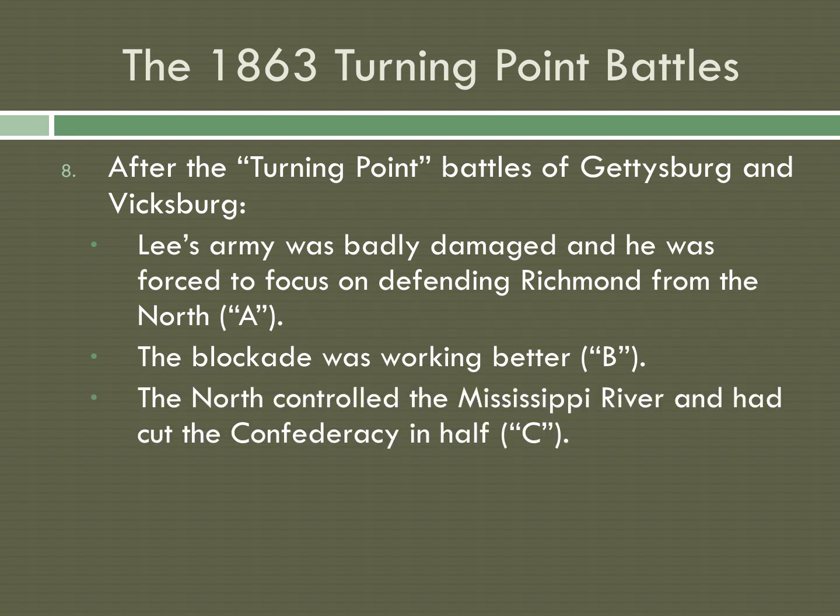And then finally, the C was to cut the Confederacy in half. And at this point, that's been achieved. The North controlled the entire Mississippi River and had cut the Confederacy in half.